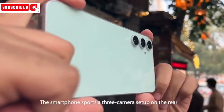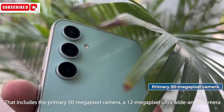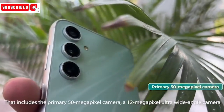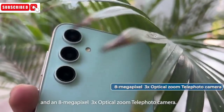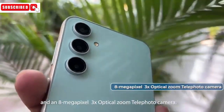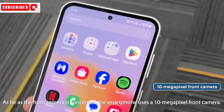The smartphone sports a 3-camera setup on the rear that includes the primary 50MP camera, a 12MP ultra-wide camera, and an 8MP 3x optical zoom telephoto camera. As far as the front camera is concerned, the smartphone uses a 10MP front camera.